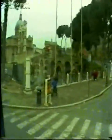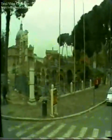The name of the square, Venezia, Venice, is because we have a building in front of us. The forum built by Julius Caesar. 3 columns left from the Temple of Venus, goddess of beauty and love. These areas were excavated at the beginning of the 1700s.